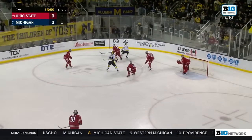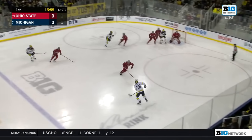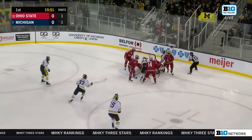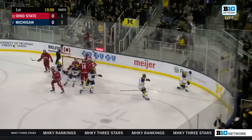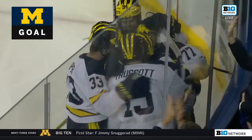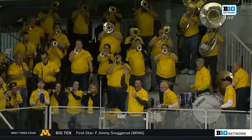Play for Ohio State. We're back to 5-on-5 here, just past the 4-minute mark in the opening period. Dylan Duke now, Tampa Bay Lightning draft pick. He drives it in. So good at that, and Dylan Duke, he puts it in! Stuffed it in on the near post, and Michigan draws first blood right out of the penalty kill. It's 1-0.